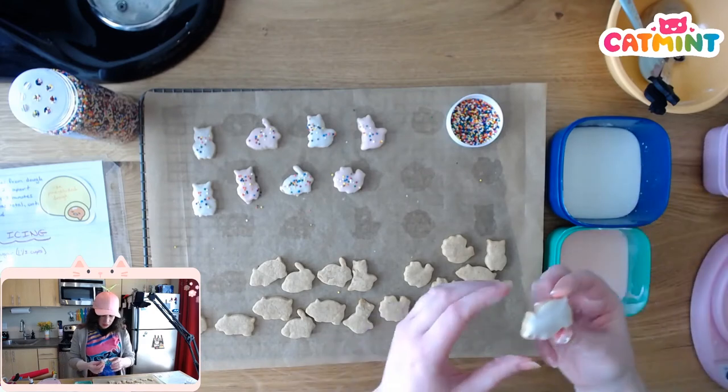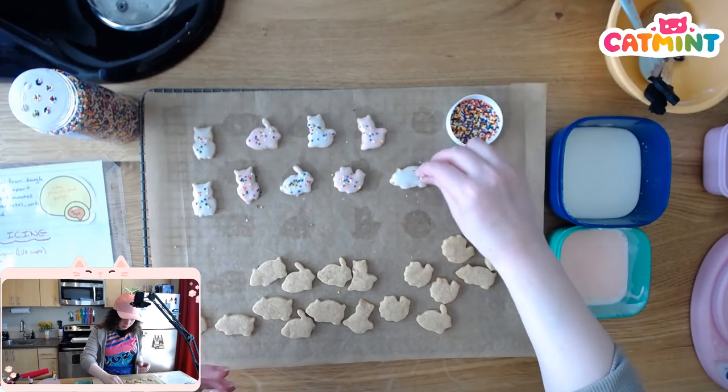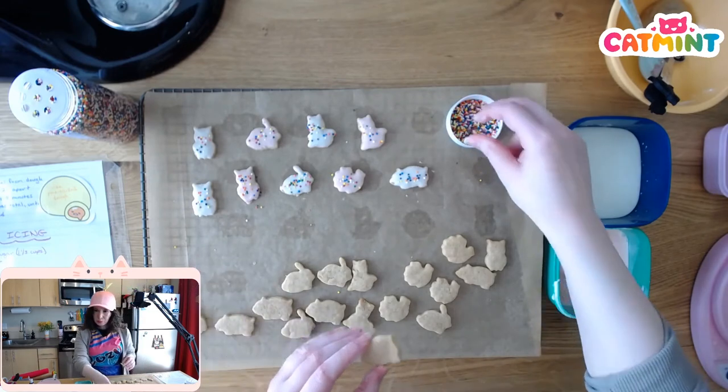Yeah, the icing got too dry because it had hardened and everything had bounced off. Only the ones at the end had gotten any nonpareils on them, really.